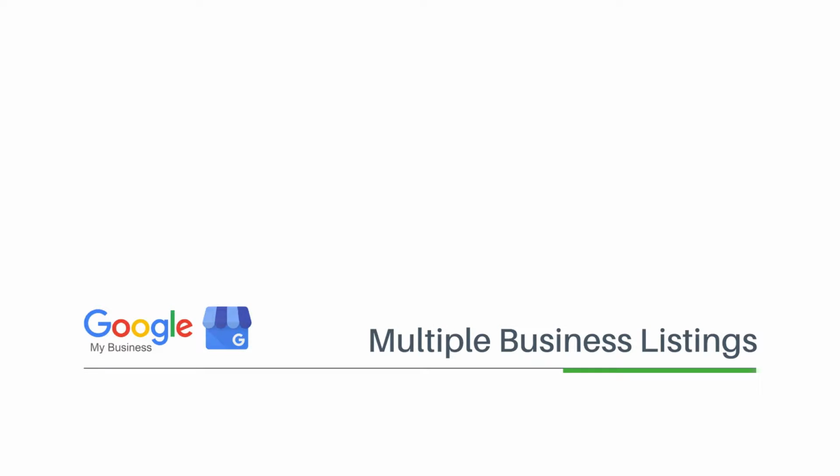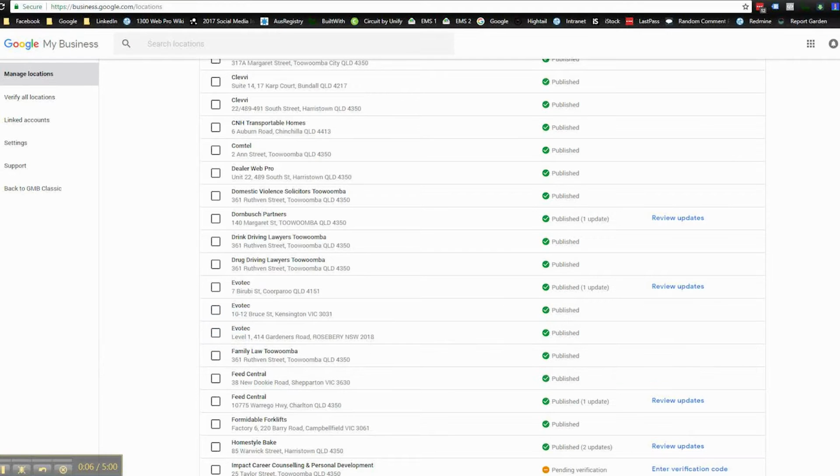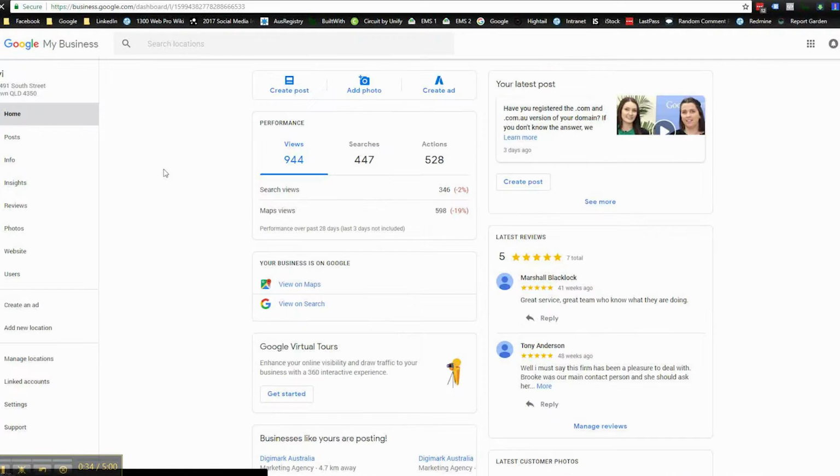Okay, so you can manage multiple business listings through the one Google account or Gmail. You just have to go to business.google.com. Make sure you're signed in there. So once you're in, you can click on the listing. This initial page just provides an overview of all the activity of the listing.